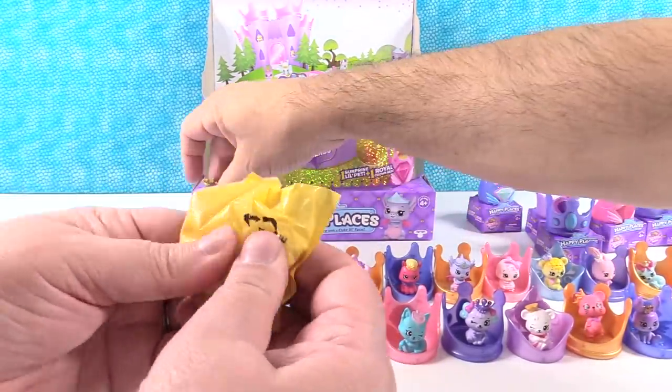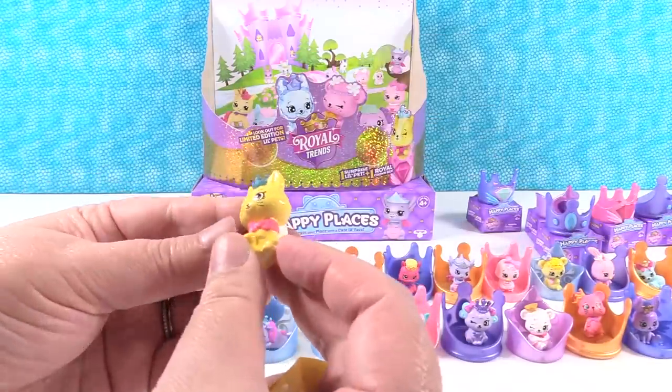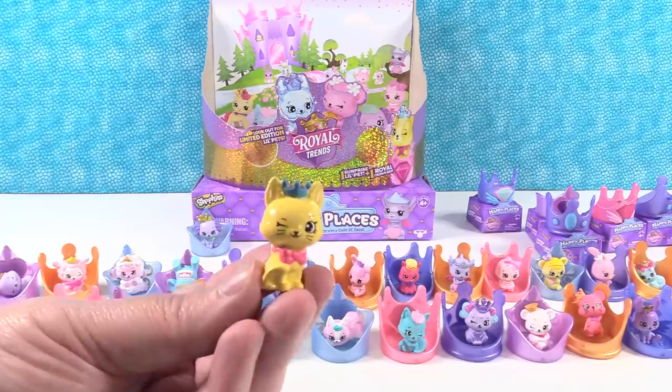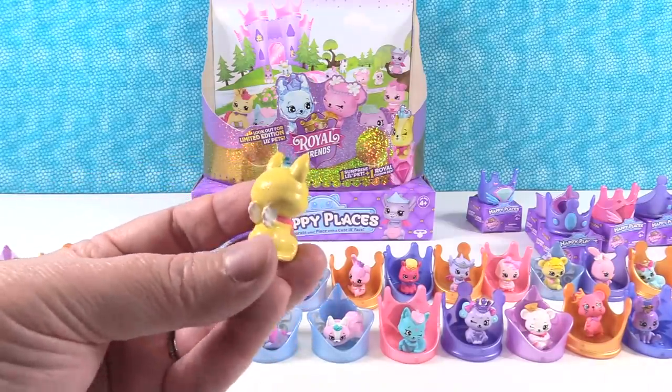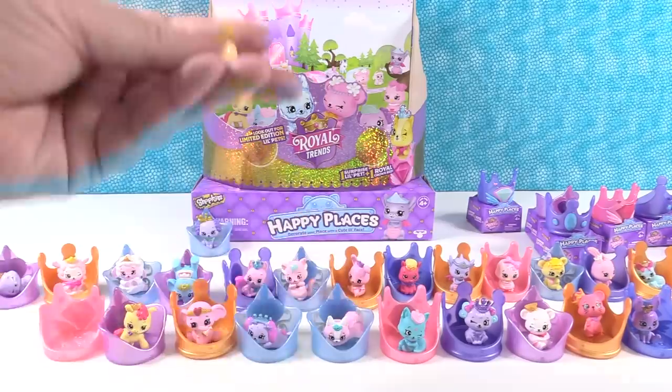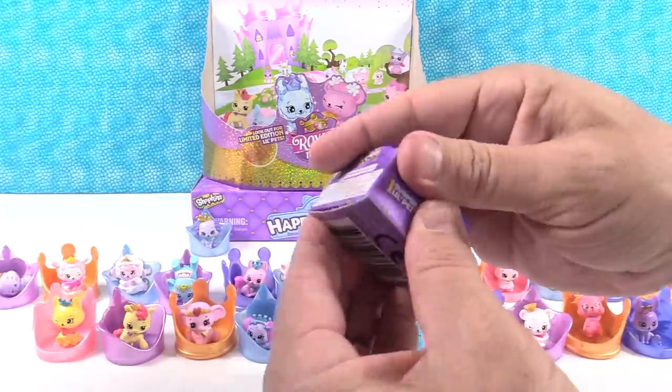Okay, next one is a kitty. That's Sprinkle Paw. A kitty with wings. It's a kitty that can fly. It's winking at us. It's adorable. It is adorable. Where's its bed? There we go.